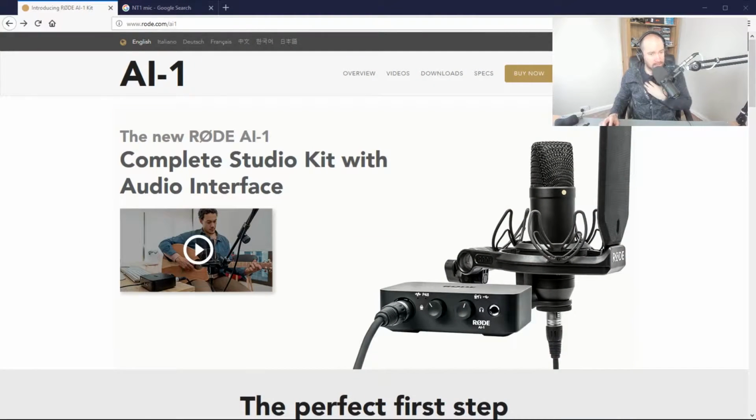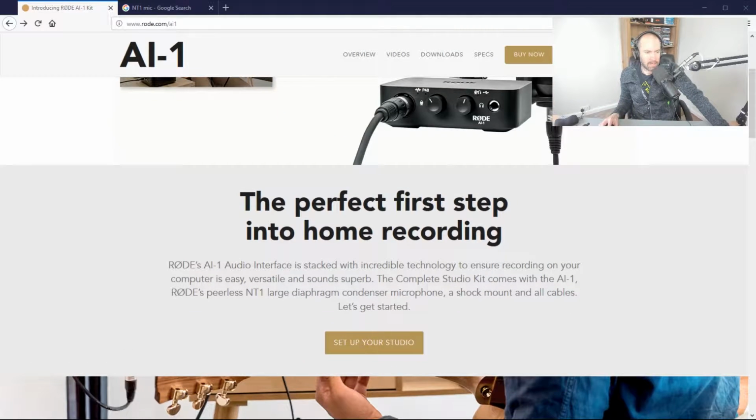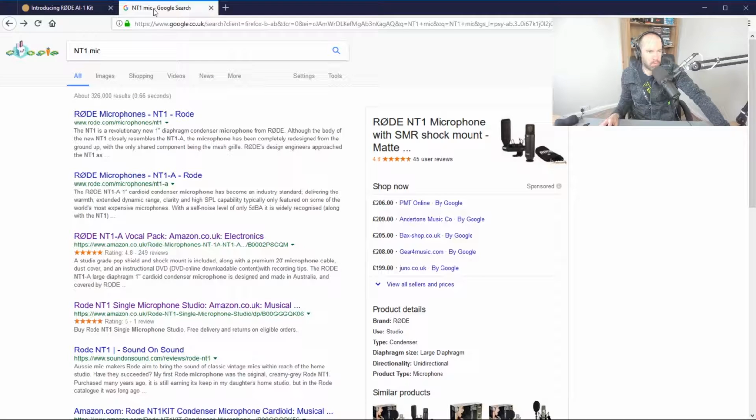This is the first time I believe they've ever released anything like this, and you can see it here, the RØDE AI-1. So the RØDE AI-1 is the actual audio interface, comes with a condenser microphone and what looks like a very high quality shock mount. And if you come down here, you can see that it is the NT1. Now, the NT1 isn't a new mic. This mic has been out for a long time.